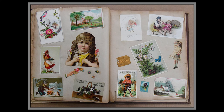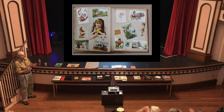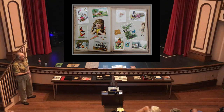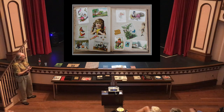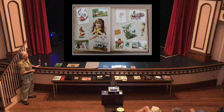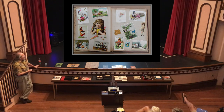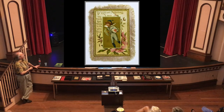There were some people who kept scrapbooks meticulously and designed each page with great care, and they're mind-boggling because they don't have ordinary things like this in it. They have really fine printing, and they're very detailed. And I never see one in the marketplace anymore. 20, 30 years ago, I used to see one occasionally, but they've all gone into collections and institutions.